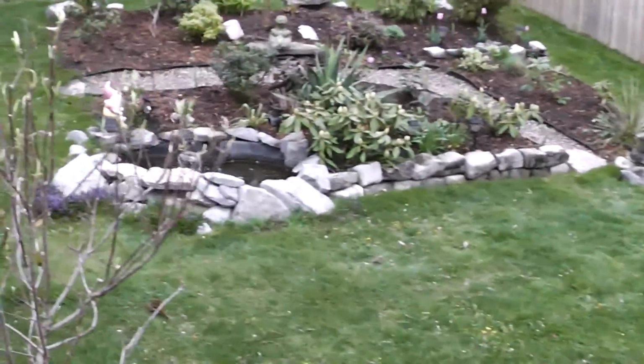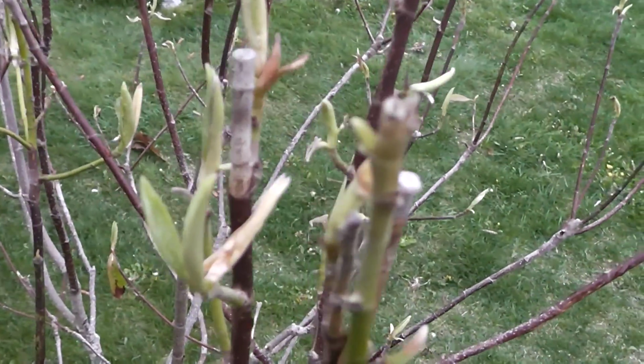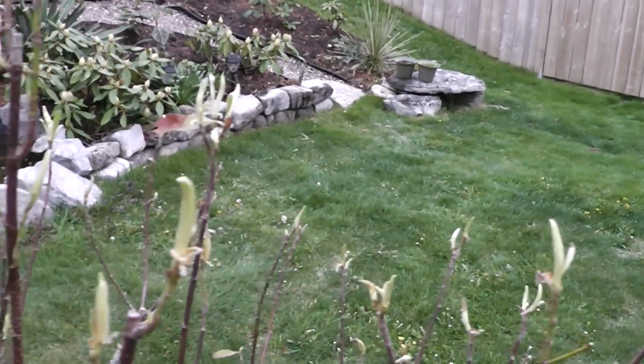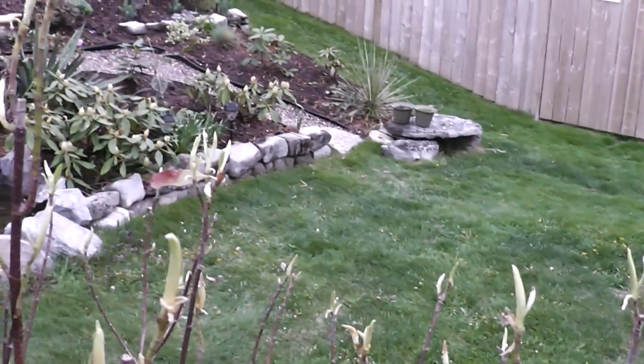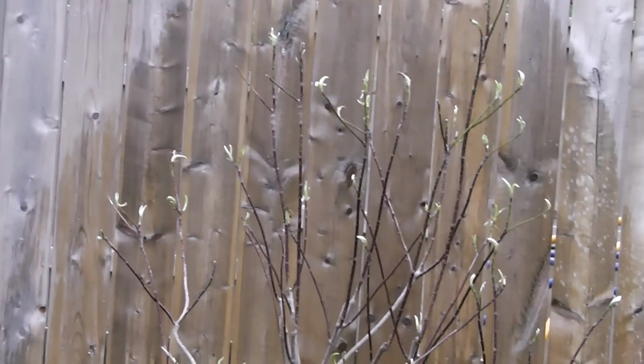Alright, here's the Magnolia virginianas. Doing awesome, just starting to leaf out. They look great. So these held their leaves till January, and there's absolutely no damage whatsoever to these things, and they're just going to look awesome probably in a couple of weeks. Same with my other one over here. See all the buds all over it. It's looking really good.